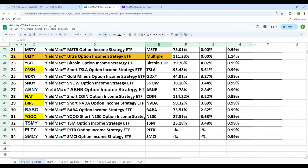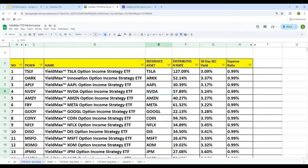Anyhow, the ones I highlighted in yellow are the shorts. CRSH is the short for Tesla, FIAT is the short for Coinbase, DIPS is a short for NVIDIA, and so on. So I uploaded all 34 of these, and let's do some analysis and see how they perform.